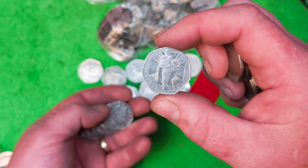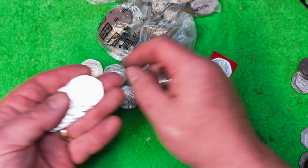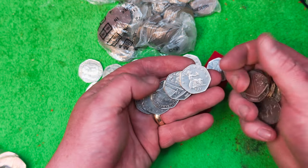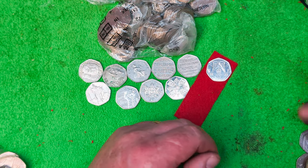Here we go. We have got the Heroic Act. Okay, Victoria Cross Heroic Act, the standard circulating strike. Very nice. Very, very nice. 2020 again, but not a keeper. 15. That's 13.